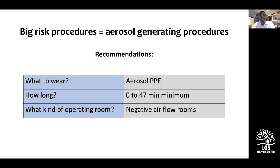That's the only time where you require a full PPE. So I've labeled it as aerosol preventing PPE. Whenever you do an aerosol generating procedure, even in a negative pressure room, the aerosol can remain as long as 47 minutes. So I've roughly given most of the people 50 minutes in rooms where there is minimal air, even where there is good air exchange. So the kind of operating room that is required for these procedures is a negative airflow room, which is available in very few hospitals, even in the larger ones.